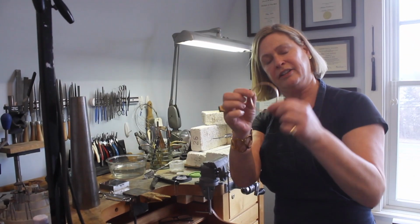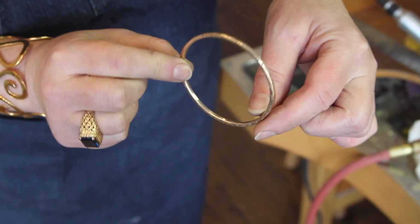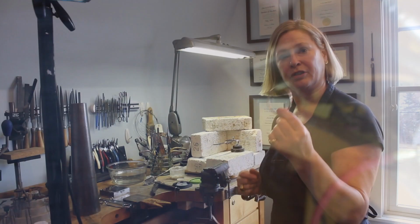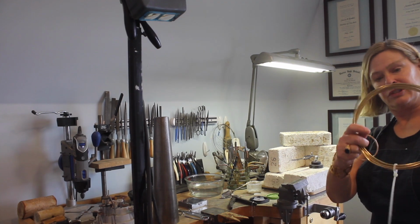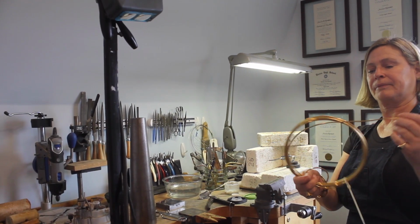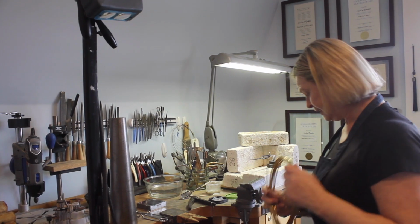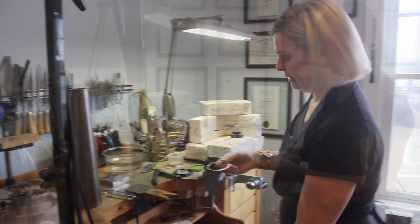Now let me just show you what we're doing. So we're going to make this, which is just a plain bangle bracelet. This one happens to be 24 karat rose gold, so it's plated. I made this in red brass, which is this stuff here that I get from a supplier in New York City, Metalliferous. So I make it out of this, and then I send it off to a plater.